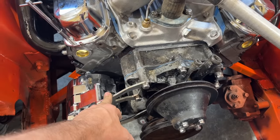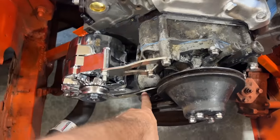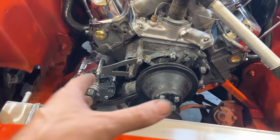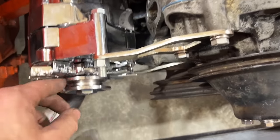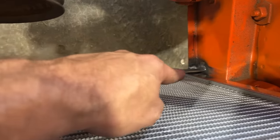This is an aftermarket alternator mount for a Mopar alternator. I flipped it around backwards, bolted this way down here, and swung it down low with this GM alternator. It looks like it's gonna line up perfectly, so that's a good deal. Also welded in a bed frame down here to hold our radiator in to keep it from moving.